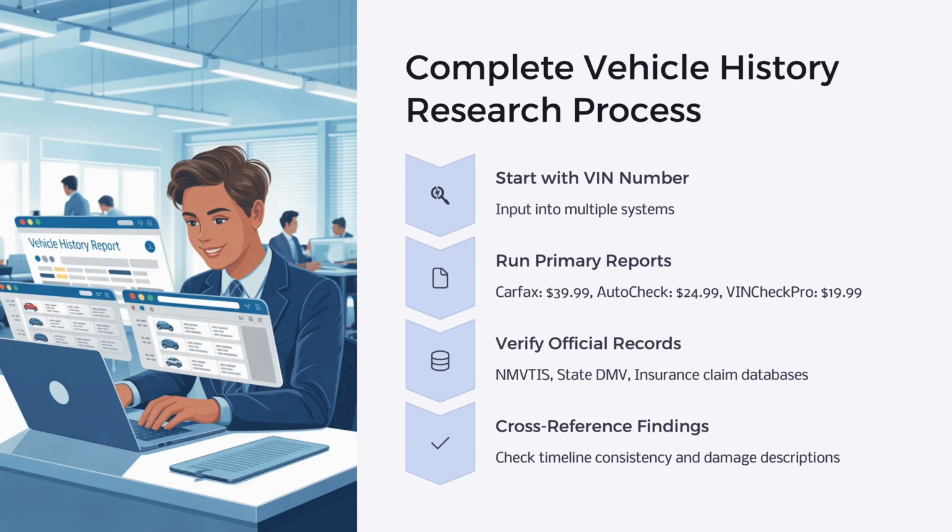Vehicle history and research tools. Understanding a vehicle's complete history is crucial for rebuilt car purchases. Here are the most reliable sources for this information. VIN-based research services. Carfax remains the most widely recognized vehicle history service. For rebuilt cars, pay particular attention to the total loss date, the rebuilding timeline, and any subsequent issues. Carfax reports often show when vehicles received rebuilt titles and can help you understand the timing of repairs.